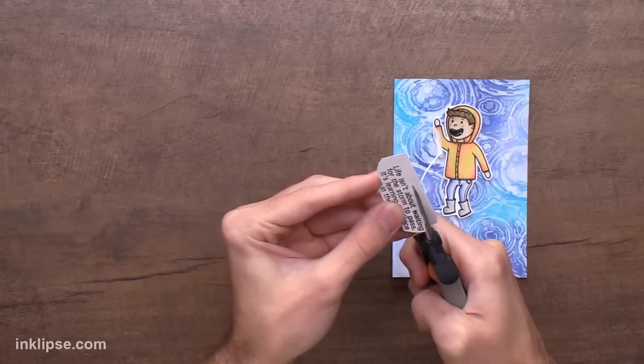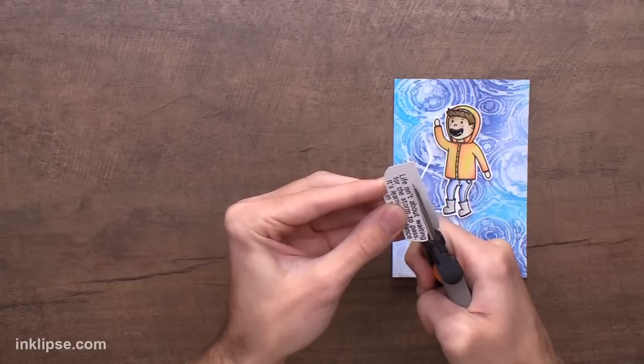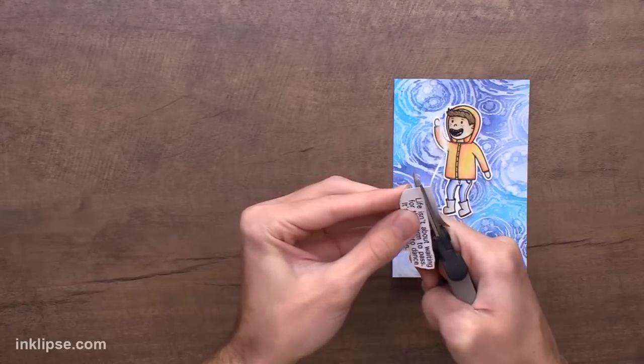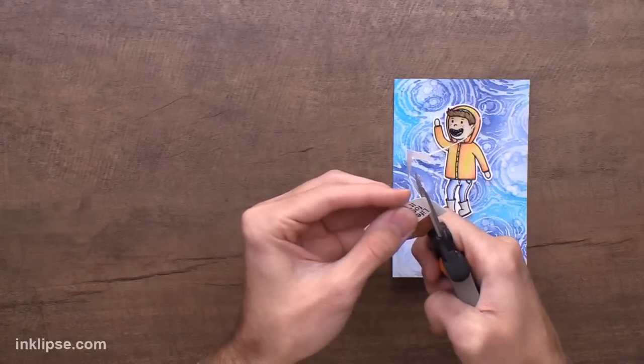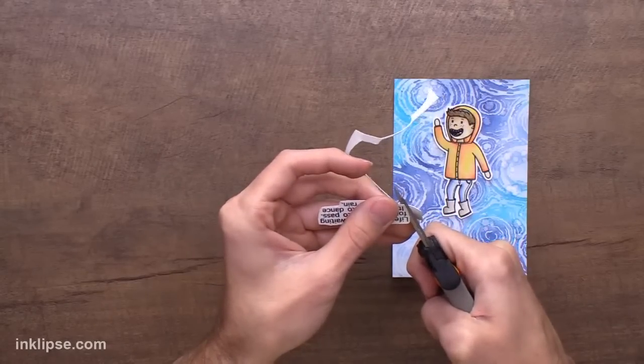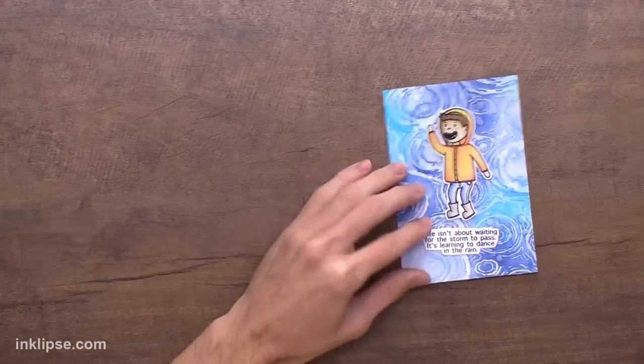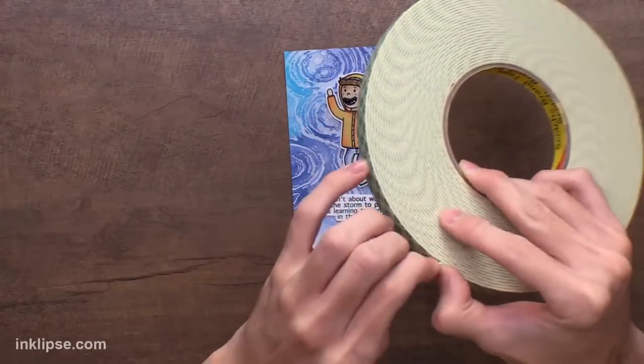All right, now here comes me fussy cutting around the sentiment again. I like the kind of organic look of it rather than just cutting it into a rectangle sometimes, so I'll just go in and cut it out. All right, so once that's all complete, we can grab a little bit of foam tape again.